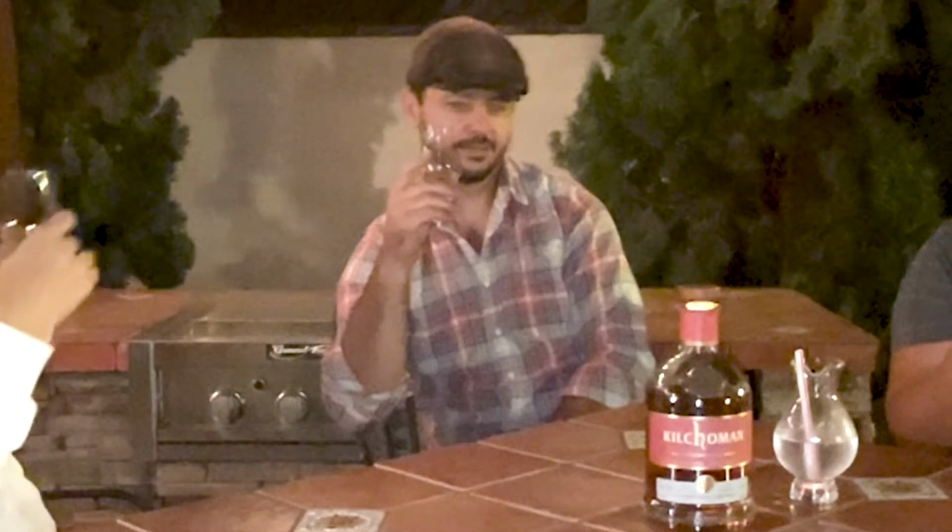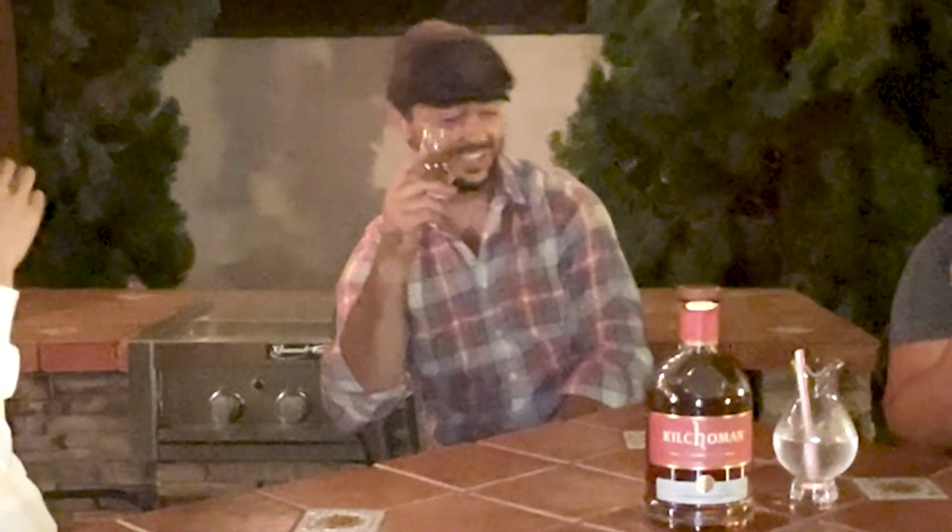I'm a fan of the peat. I like it. I think it throws a difference in all the different stuff out there, and it's way different. How do you get that flavor in there?